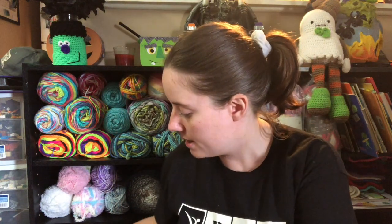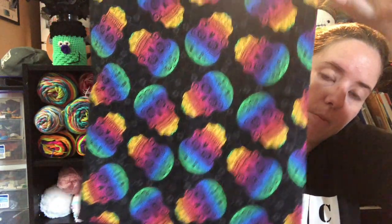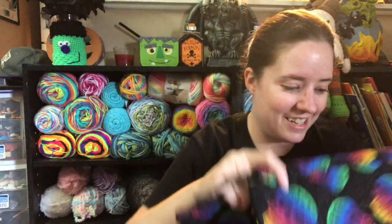Look at these Halloween ones real quick. 2 of these sugar skulls. Really pretty and bright. Rainbowy notion pouch. There'll be 2 of those.